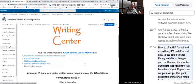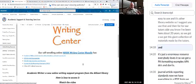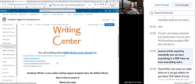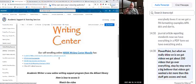And then for our tutor side, I've been here about 20 years, so we have this giant collection of materials made by the tutors. It's just an enormous resource. Everybody loves it. We have APA formatting examples, APA do's and don'ts, journal article reporting standards. We have everything in PDF form, everything in PowerPoint, but what we really shine on is videos. We have about 350 videos that go over everything step by step.